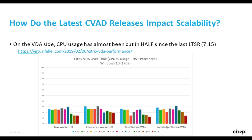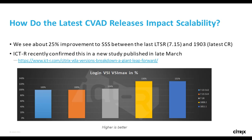It's almost been cut in half, which is amazing. So that's the VDA side, and I just wanted to point out that that's something we're working on every single release: minimizing that VDA CPU footprint.